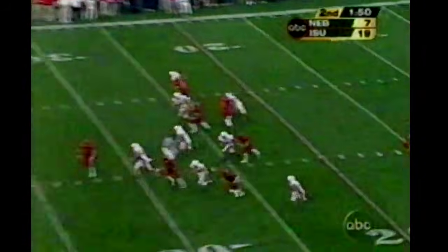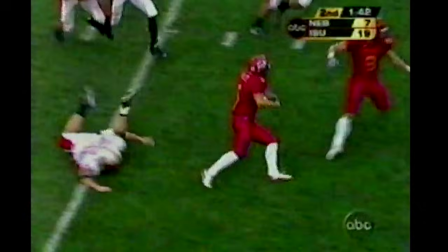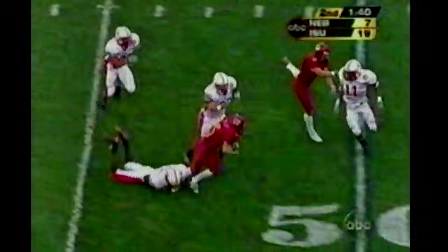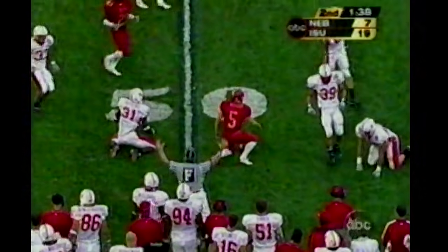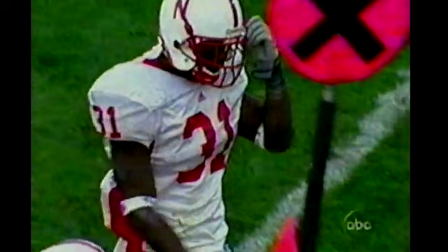And they'll set it, just happy to take the ball and take this lead on into the locker room. Miller. A crease. 45, down at midfield. Gerald Pippins, the free safety from Philadelphia's West Catholic, just may have saved a touchdown with that tackle. Good job by number 31.